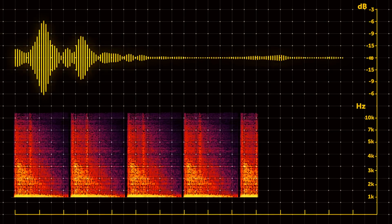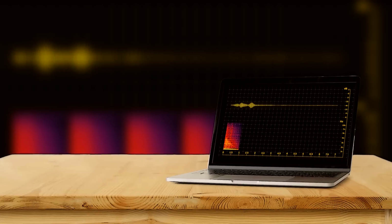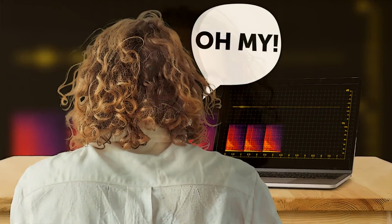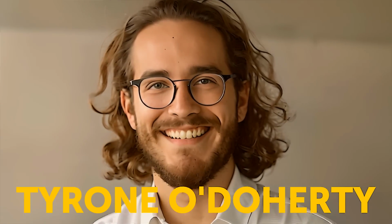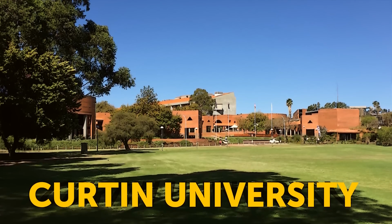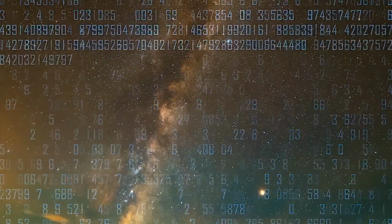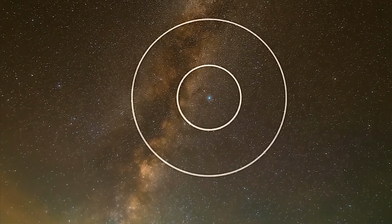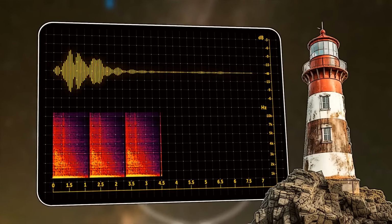This strange radio signal wasn't found by a scientist on a serious mission. It was actually discovered by a college student just doing a regular project for school. Tyrone O'Doherty, an undergrad student at Curtin University in Australia, was sifting through old data of the southern sky. He was looking for any weird blinking radio signals. He finally stumbled upon one from 2018 that seemed to shoot radio waves towards Earth like a lighthouse beam.